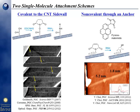Now you see we're resolving the nanotube. This is an atomic force microscope image, so I'm zoomed much closer in. And with this kind of image, we can measure the topography very carefully. And so I can tell you that the carbon nanotube there is exactly 1.8 nanometers in diameter. And the protein, the little blob that's attached, is 5.2 nanometers in diameter. And that corresponds to the size of the particular lysozyme protein that we attached here in this case.